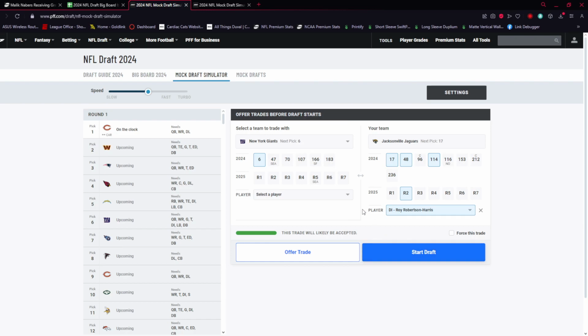Probably don't want to spend a ton of money. And, well, we don't save any money trading Roy Robertson-Harris. It's actually pointless for us. It's part of the trade, obviously, to help the Giants. They would only pay, I think, like $2 million against the cap this year for him, and then it's like $6 million in '25, $6 million in '26. And that's it. Talking about the value of that contract, that's great for New York. That's affordable because Jacksonville's paying for a hefty amount of it.